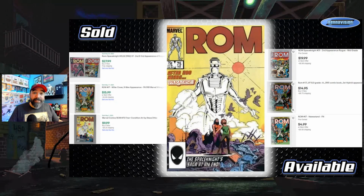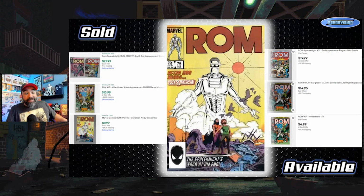And like I said, you can find some of this stuff still out there. Not everybody is up on their ROM books. So maybe you find these in a back issue bin or, like I said, in a dollar bin somewhere at a Half Price Books, wherever you're doing your digging, yard sales, flea markets, maybe you find some pretty cool ROM issues that are worth a couple dollars. Yeah, who knows? That's it.